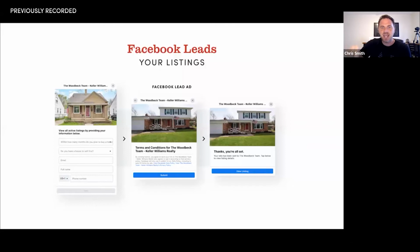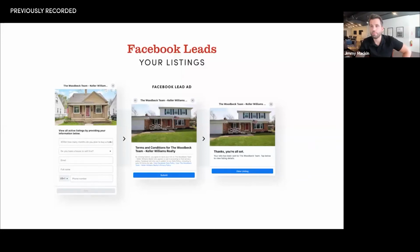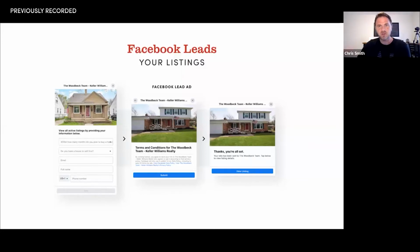Then when they hit next, you can see the one in the center there, you guys. Terms and conditions for the Woodbeck team. By clicking submit, you agree to send your info to the Woodbeck team. Yeah, this is crystal clear. That is another thing, Jimmy, that helps with the conversion, because there's no trickery here.